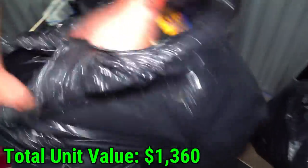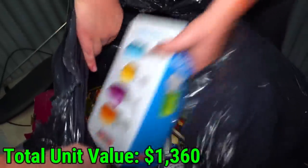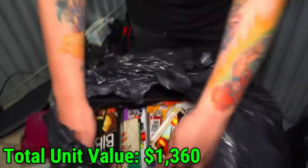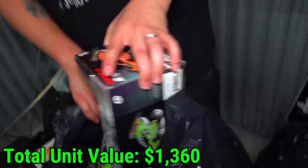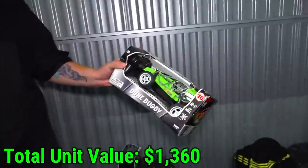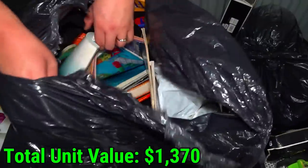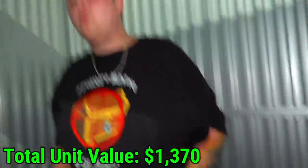And then in here, there's our weight. A bunch of books. A dune buggy. But yeah, look down here. It's just books and books and books. All just, we're gonna go ahead and donate.